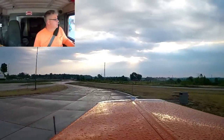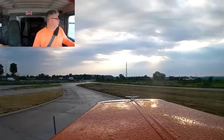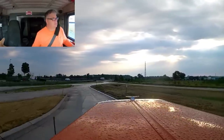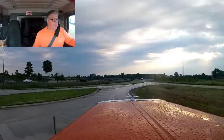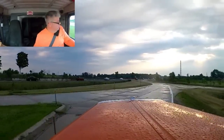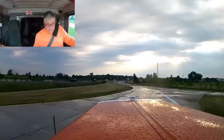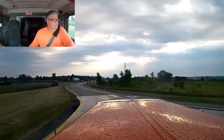In a quarter mile, merge onto I-196 East. Be a little tricky getting out of here. They're doing road construction. They got one lane closed up here, so we'll see how that goes.